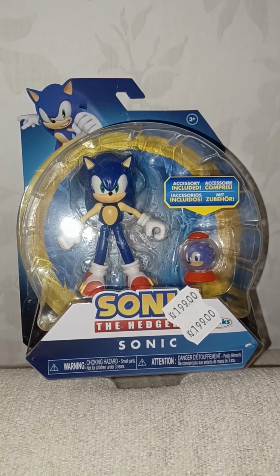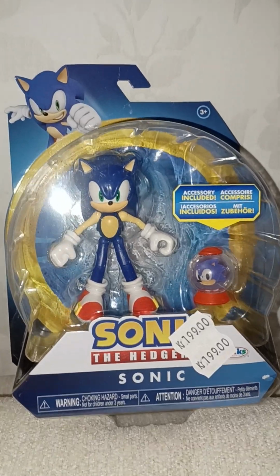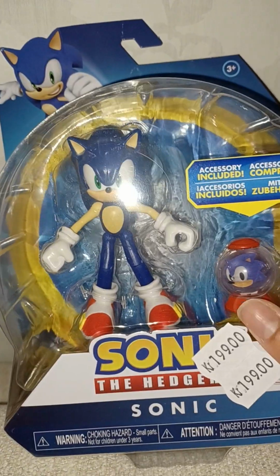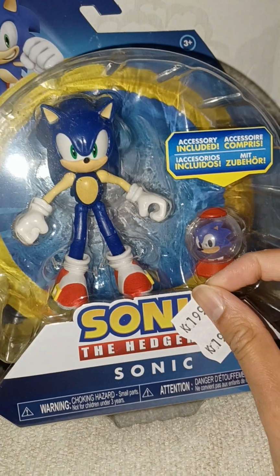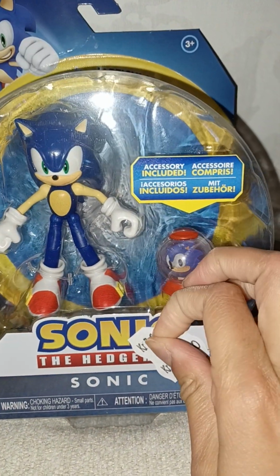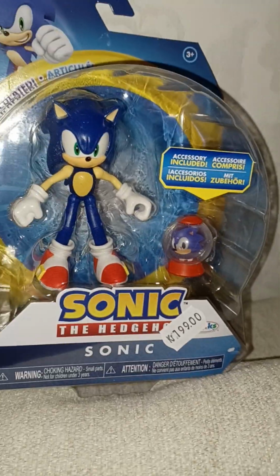Hi everyone, look at this guy, he looks so cool. Yes, you guys, today I just happened to see some Sonic the Hedgehog toys at Olin's and I decided to buy one of these. I have seen some the day before, but I didn't really think about buying it, but now I decided to do so.